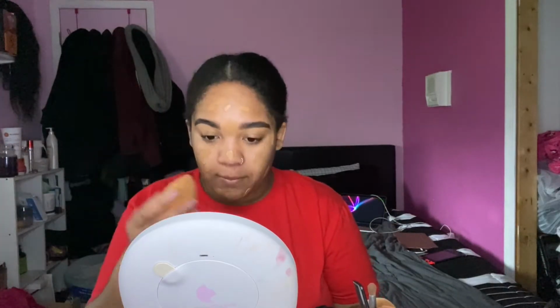And then I'm gonna take my blending sponge. This one is either by Real Techniques or ColourPop. I don't know which one it is because they're both orange. But I think this one is Real Techniques because it's a little old. But anyways, it's damp. I'm gonna take it and blend out my foundation.